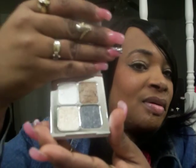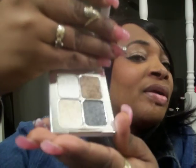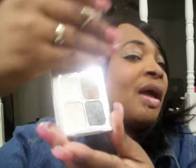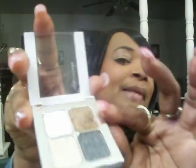Wait, let me see. They are too pretty. There we go. Too pretty. Oh, I'm loving them. This one broke, but I matched it back down. And then this is the Sonya Cashew Purple Violet. Y'all know that's pretty. Look at this. Hoo-hoo, what? Baby. Something fierce.